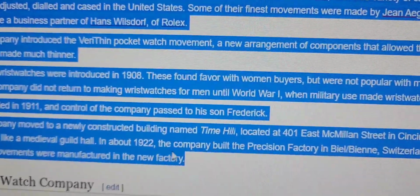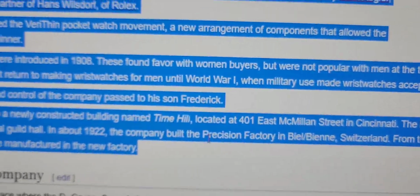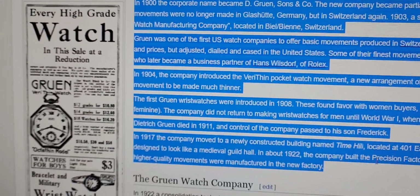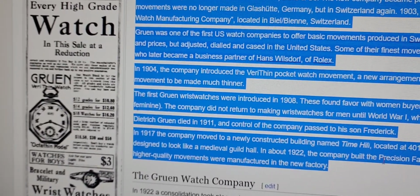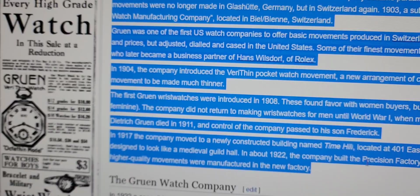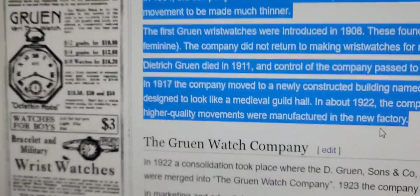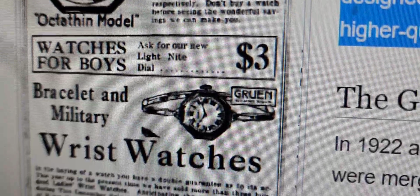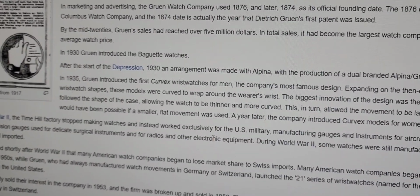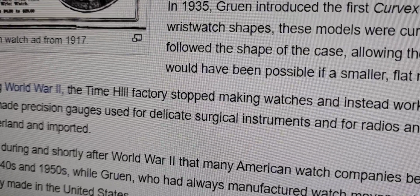It says in 1922, the company built the Precision Factory. Okay, in Biel, Switzerland. From that point on, all the company's higher quality movements were manufactured in the new factory. Okay, so now we can start to date the watch. So we know that in 1917, they moved, and in 1922, they built the Precision Factory. So that's where they got the name Precision from. Now, I see on the side here a 1917 ad for bracelet wristwatches, ladies and men's. Really quite cool.